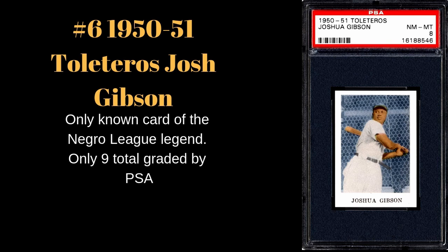Just watch one of these actually sell for big bucks, along with the original photo used in the Robert Edward auction that ended just recently. This is the only known card of the Negro League legend. A lot of people compare him to the Babe Ruth of the Negro Leagues. Never got to play in the majors, so you'll never know how his numbers stacked up. But a lot of people say he's very similar to Babe Ruth, probably as far as what his numbers would have been. Only 9 total graded by PSA, so incredibly rare card. Just not a lot out there.